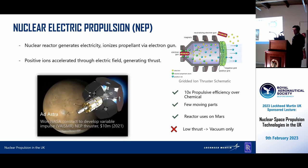But you get really good reactor use on Mars. Because you're generating electricity with your nuclear reactor, you can essentially use that reactor to produce electricity once you actually arrive at Mars. So when you're building your base, powering that, powering rovers and things like that, you can use that useful energy there. Typically, I think reactors have lifetimes of around 10 years, so once you arrive on Mars, you've still got a huge amount of useful energy to use up.